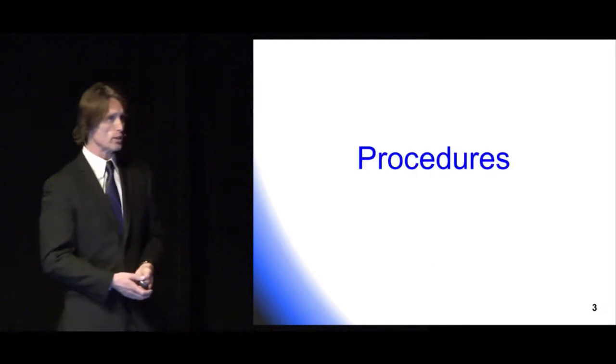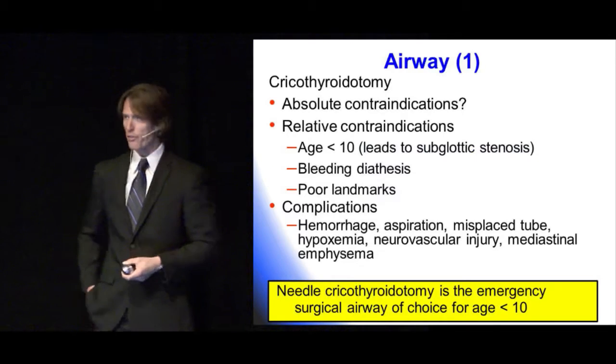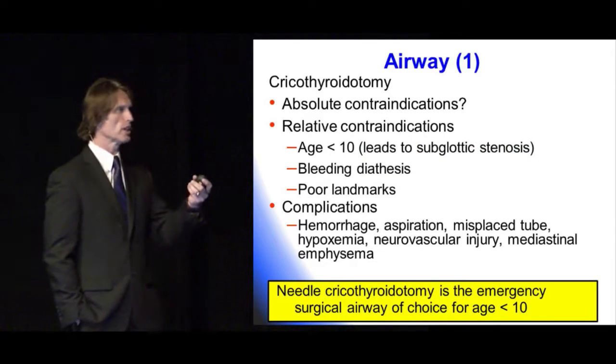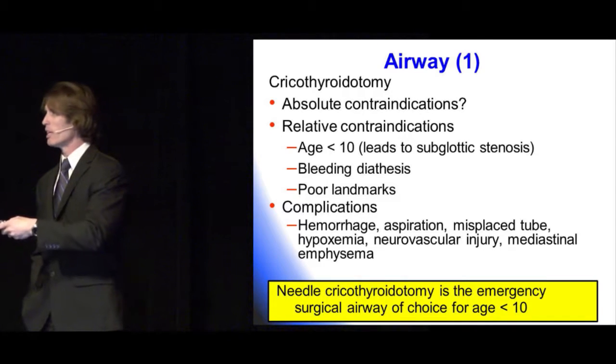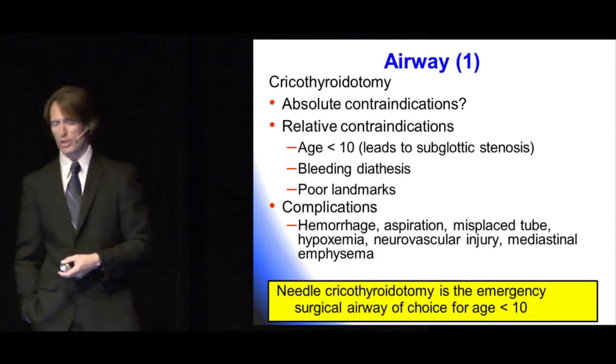All right, so the first thing, procedures, and that'll maybe be a little bit more fun, but we'll talk about this. All right, so the first thing is airway. There are always airway questions. There are some other airway comments and topics discussed in some of the other lectures, but we need to hit on a couple things procedure-wise here.